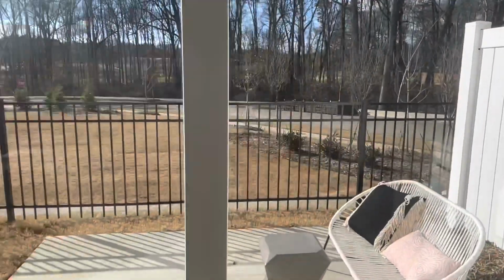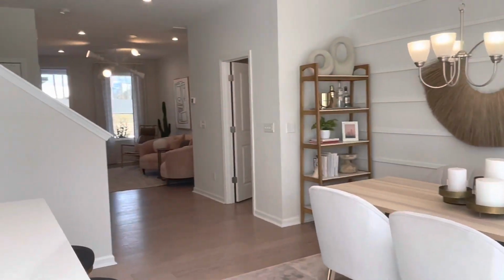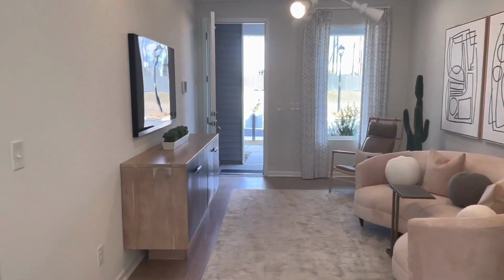You guys reach out to me via email or text. I would really love to show you this model. I know a lot of you guys are looking for a home where you can actually work from home but still have a lot of space.